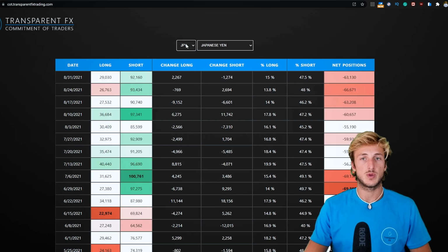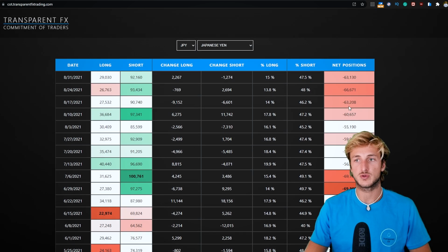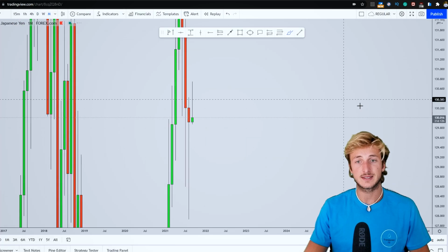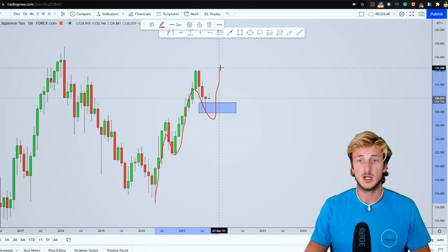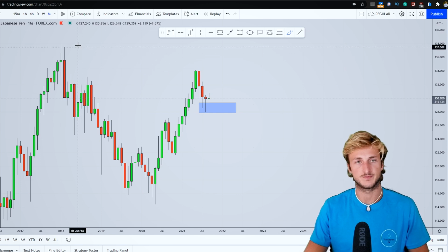However, if we go and see what we have on the JPY, we can see how we went from having a positive net positioning to having a massively negative net positioning of minus 63k net positions, with 92k shorts and only 29k longs from an institutional perspective. And obviously, the fact that the JPY is so weak made EUR/JPY create all this move to the upside. So since we can still expect the JPY weakness, a continuation to the upside seems quite likely.